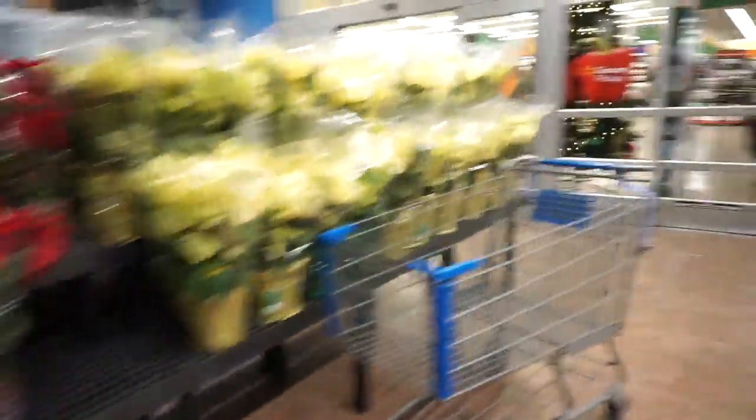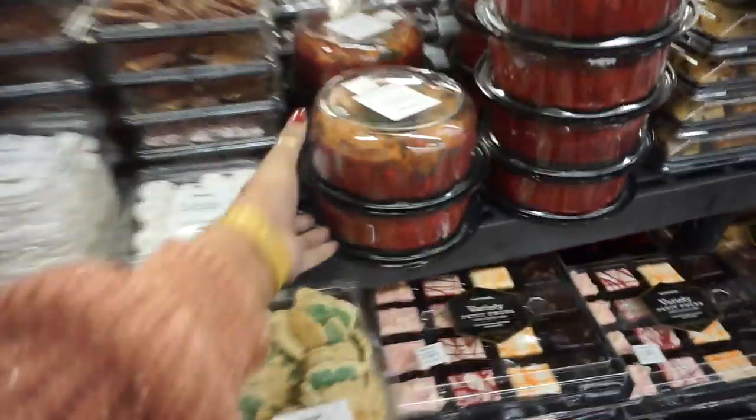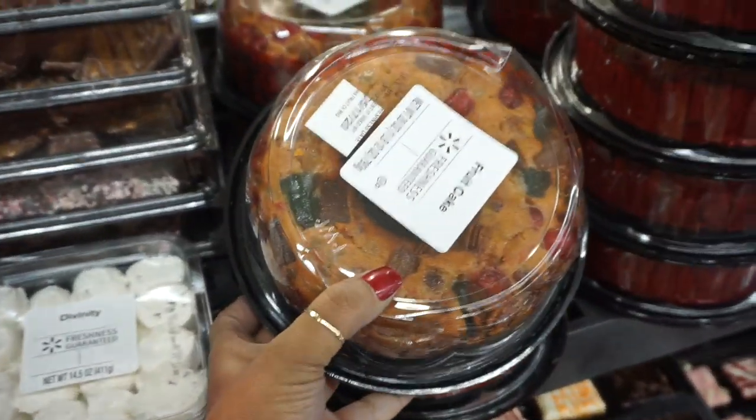Sunglasses. Those are real pretty though, but I don't want any. Excuse me. These be kind of tasting good though. These little fruitcakes be off the chain. You want one? Oh, okay. Fine.